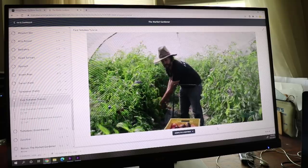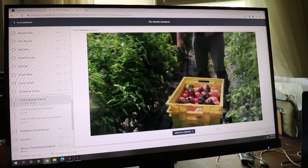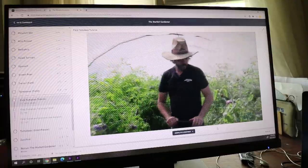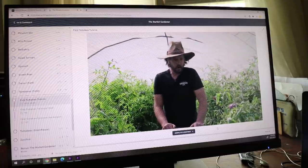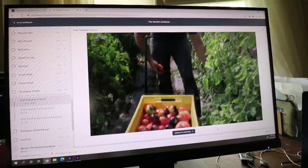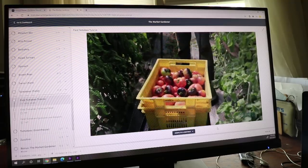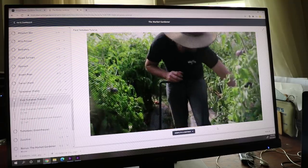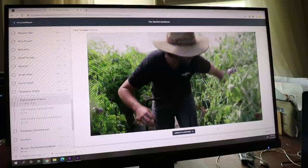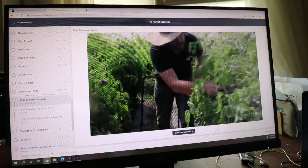You want to be harvesting with both of your hands to be as efficient and fast as possible. Depending on the cultivar that you're growing, the ripeness will come at different times. Color is one indicator, but the softness is also another one. You obviously want to harvest them more on the ripe side, because your clients will appreciate that they have more fruit and more flavor.